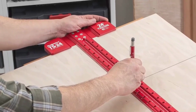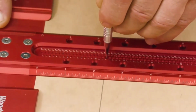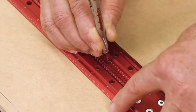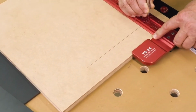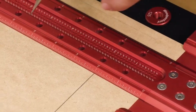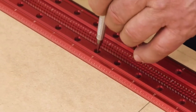Number 1, Woodpeckers T-Square 12-inch. This isn't your average T-Square. It's precision engineered for laser-sharp accuracy. With built-in edge support and scribing guides, it helps you mark lines smoother and faster. The anodized aluminum body feels premium and stays rust-free for years. Whether it's furniture or fine detailing, this tool keeps your work picture perfect. It's the kind of accuracy that separates a hobbyist from a real craftsman.